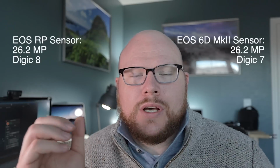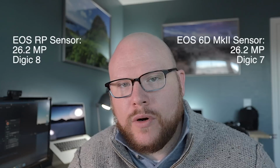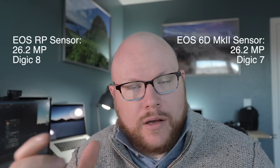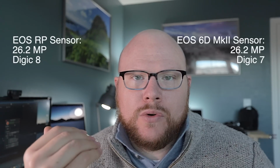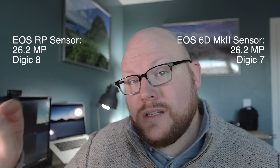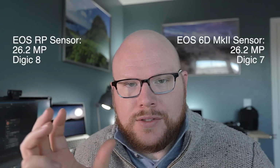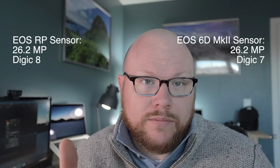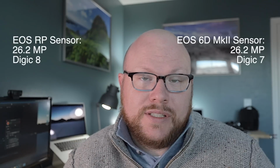So really what we're talking about is that in video mode, no matter what, this camera does not shoot in 4K. It also only shoots in IPB, which is a higher compression mode. You don't get that lower compressed frame mode, so you've only got so much bit rate to deal with on the 6D Mark II with the Digic 7. So the EOS R, which has again the 5D Mark IV sensor paired with the Digic 8, has the ability to shoot in 4K, though with a pretty considerable crop. And the 6D Mark II does not with the Digic 7.